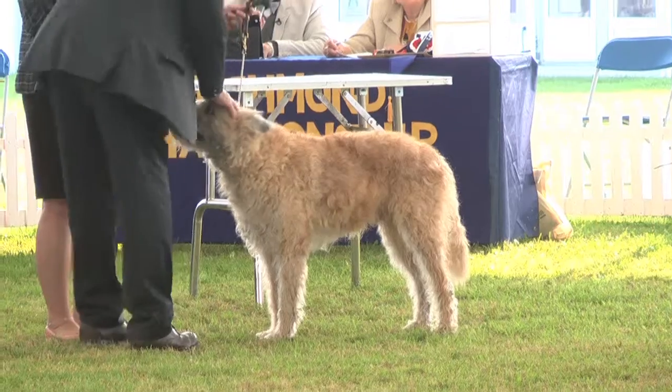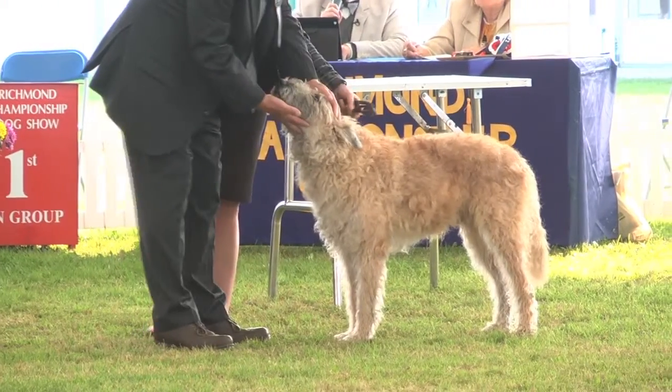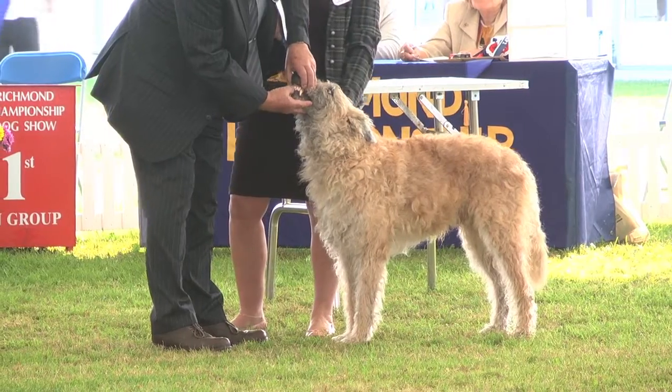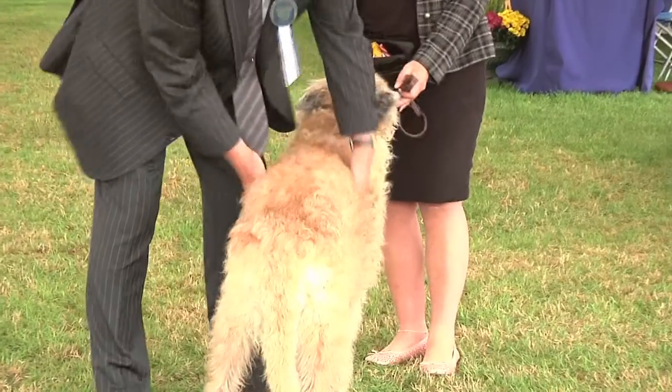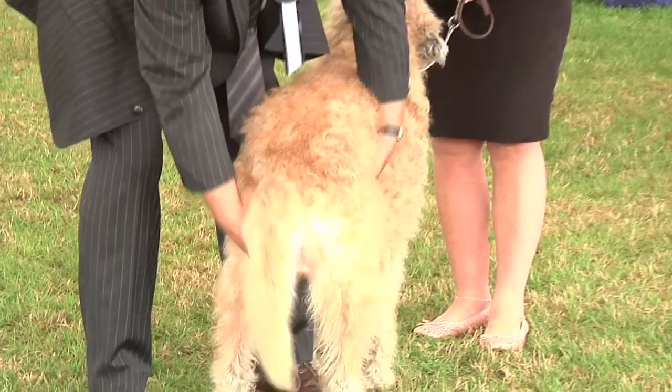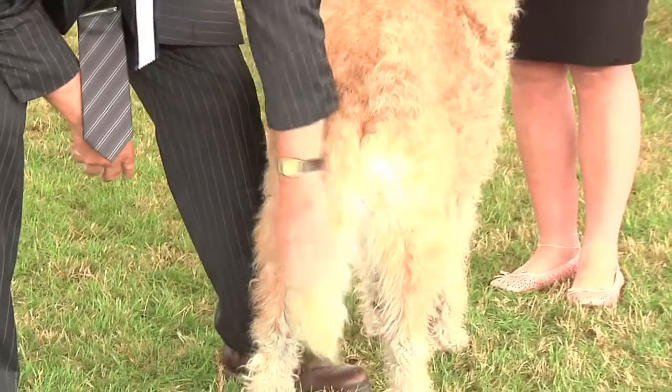Now we come to the first of three Belgian Shepherd Dogs. This is the Laekenois, judged today by Nigel Luxmore Ball. And he found his Best of Breed winner in this dog, number 2718.